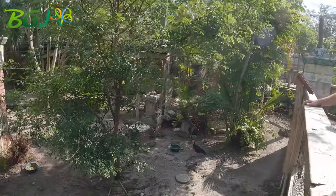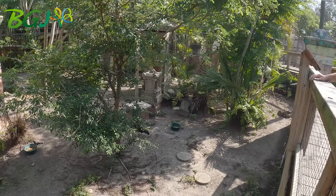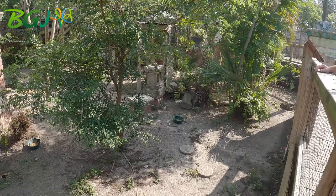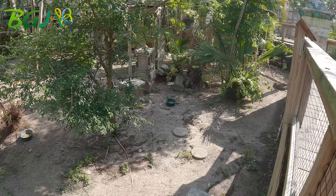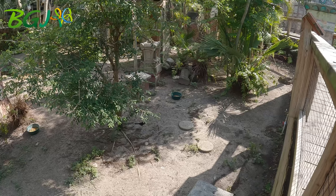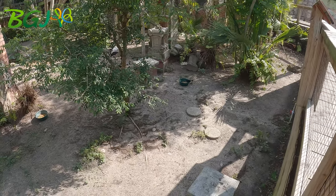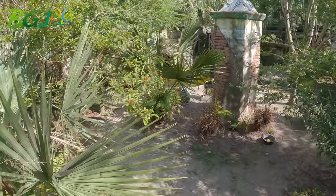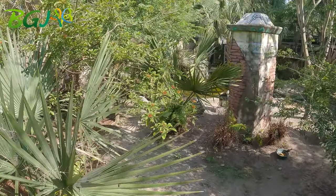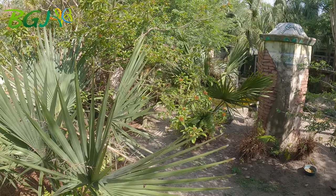Wow. Hi. That's a different kind of bird. Hi there. It just flew right over me. Look, the yellow head. And the crow. Oh. Look at that one.